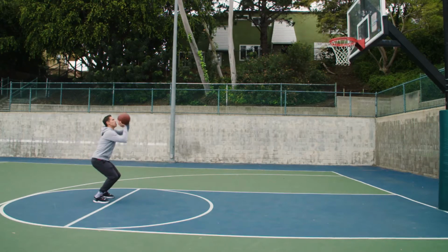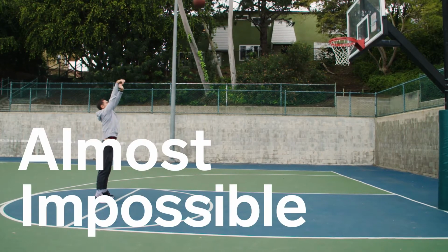The very best have career averages of around 90%. And that's over the course of thousands of official games. But could that number go up? Today, we're going to look at why averaging 95% from the foul line is almost impossible.